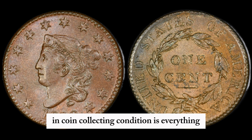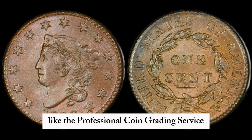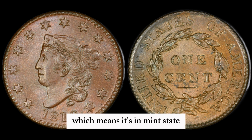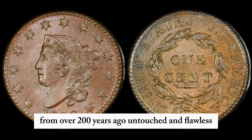In coin collecting, condition is everything. Coins are graded on a scale from 1 to 70 by organizations like the Professional Coin Grading Service, PCGS, or the Numismatic Guarantee Corporation, NGC. A coin graded as MS-65 or higher, which means it's in mint state, can fetch astronomical prices. Imagine an 1818 penny in this grade. It's like finding a time capsule from over 200 years ago, untouched and flawless.